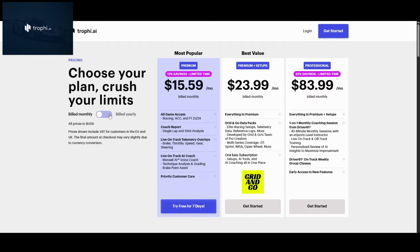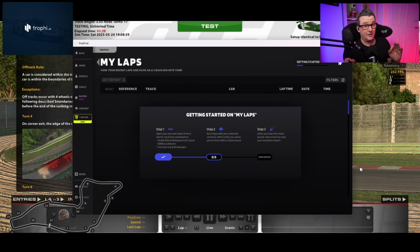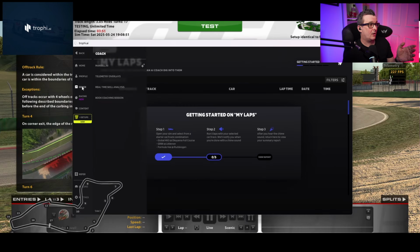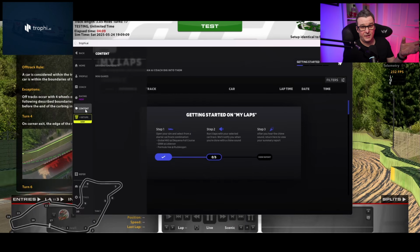Most importantly though, how does it compare to the other 3 on the track? So finally it's time to review Trophi AI, and this has got a lot contained with it. So let's just have a quick brief overview of what it gives you. You've got your coach, which is Mansell AI, you've got your telemetry overlays, real-time skill analysis, and then you can book your live coaching session. You've obviously got to pay for that in the higher package. The other thing I can find is the Driver 61 University and a mini game. So you've got some coaching essentially within the game.